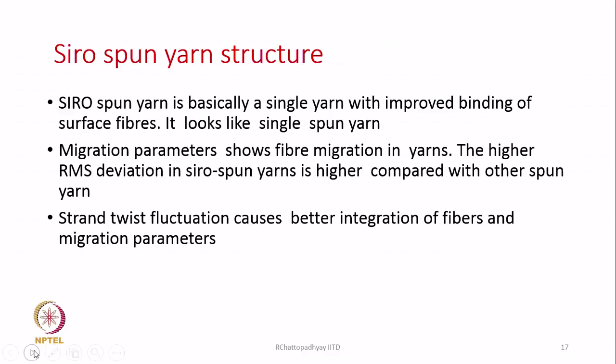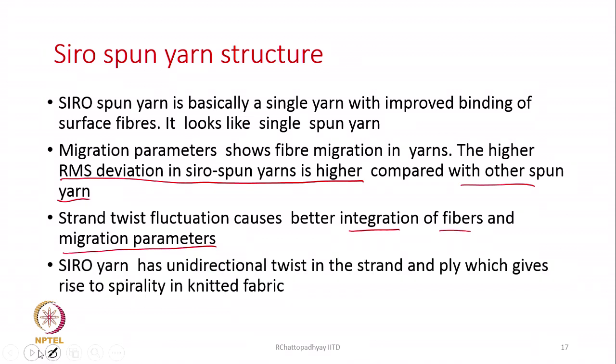Structurally, the yarn looks like a single yarn, a ring spun yarn type look. Migration parameters also people have studied, and it has been shown that RMS deviation in Cyro yarns is quite high compared to other spun yarns. So, regular migrations will be happening, because individual strands are actually getting twisted. There is a small twist triangle, and the way migration happens in ring spun yarn, the same thing will happen here also. Strand twist fluctuation causes better integration of fibers and migration parameters.